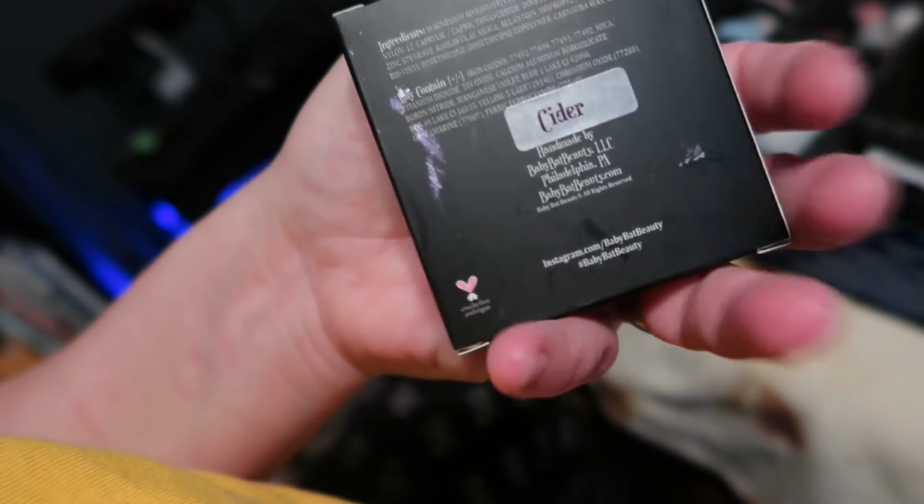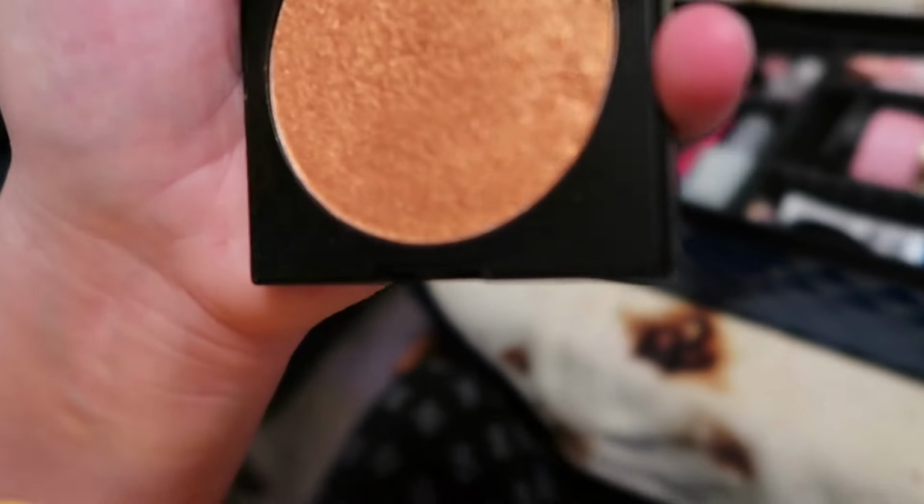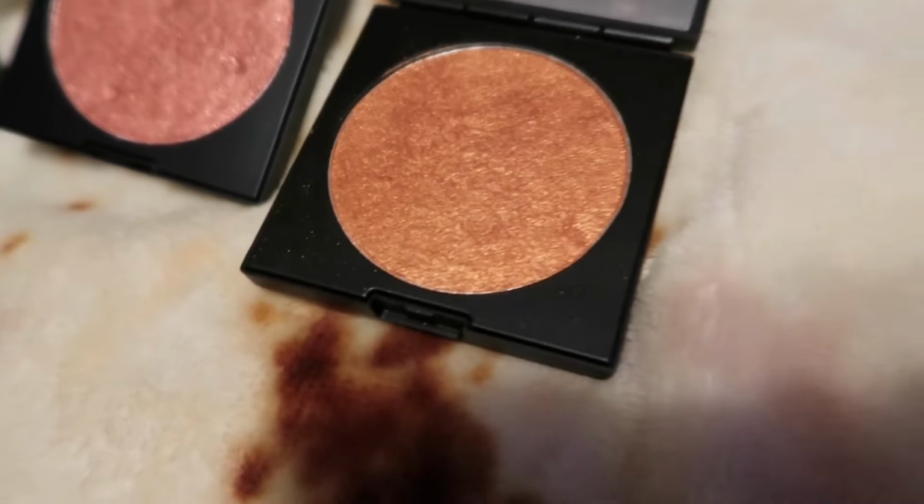Here is the other one. I think this one's a little more bronzy. I'm kind of bad at keeping makeup in boxes. The cider's more coppery. That one's a cider, and this is pumpkin spice. So this one's a little more orangey.